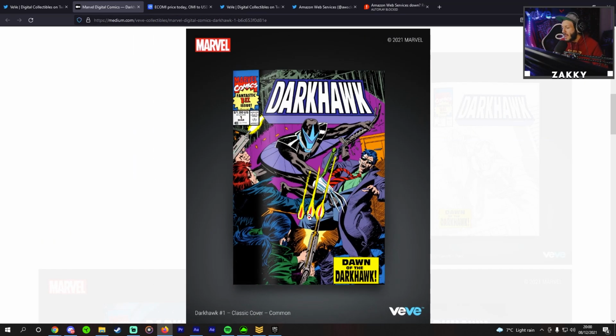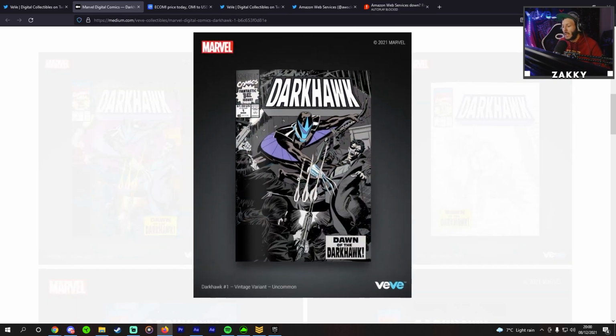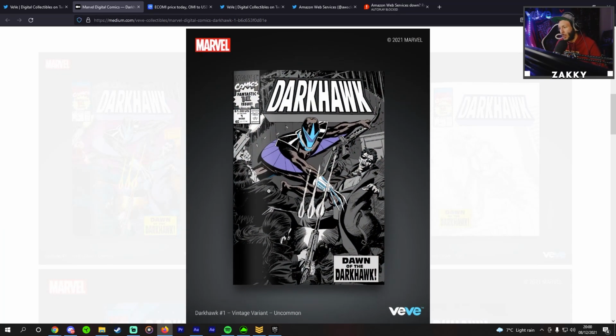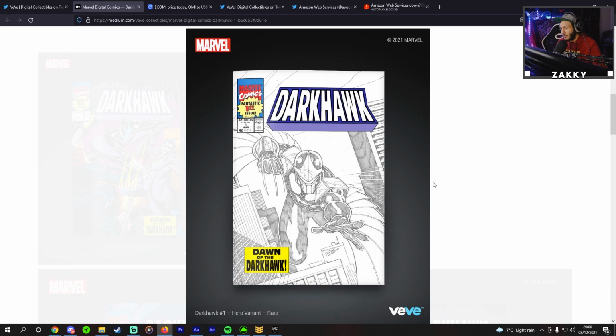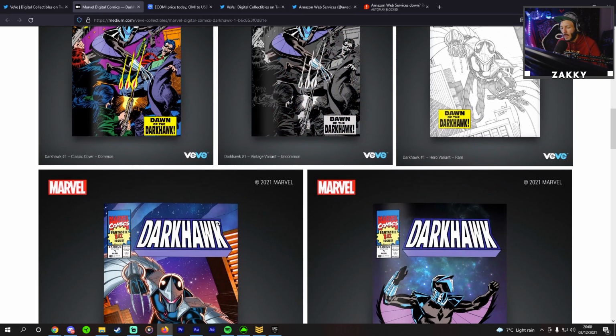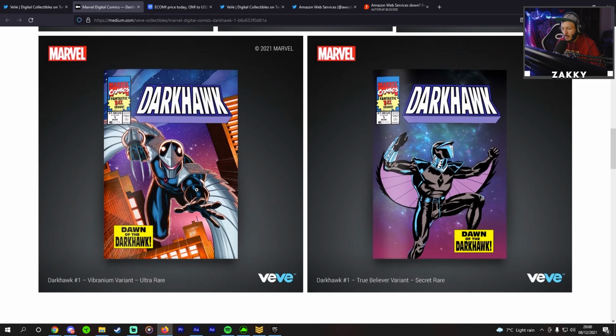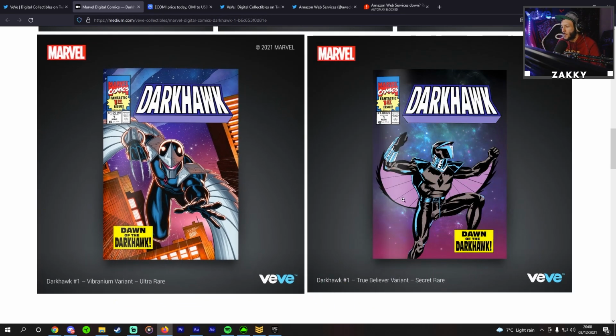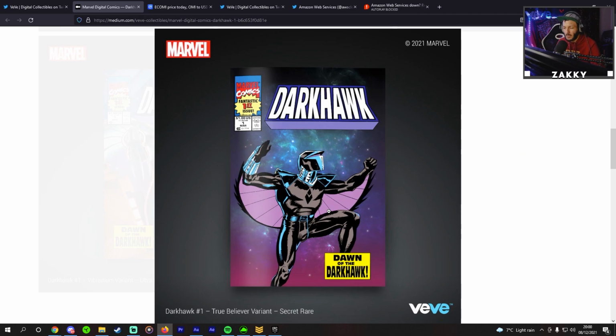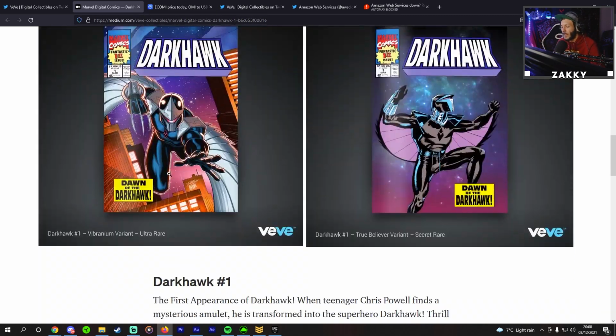For one, we have the classic cover, which is the common. Then we have the vintage variant, which is the uncommon. Then we have the hero variant, which is the rare. Then we have a vibranium variant, which is the ultra rare. And then we have the true believer variant, which is the secret rare. Okay. 5 different variants as per usual.